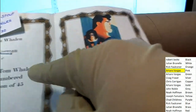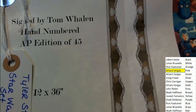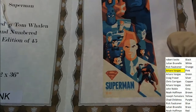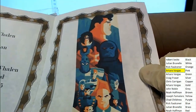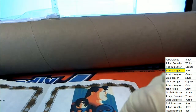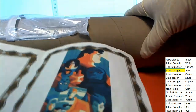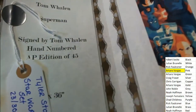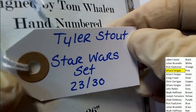You will get this Tom Whalen signed, hand numbered edition of 45. And it looks like some really cool artwork here. So you'll also see the unboxing of this and unrolling of this in a separate video. You can look for that video probably tomorrow. That video will be out there for you to actually see this getting unrolled. But we're very happy for Arturo. Congratulations. I'll be updating your name on the Star Wars set.